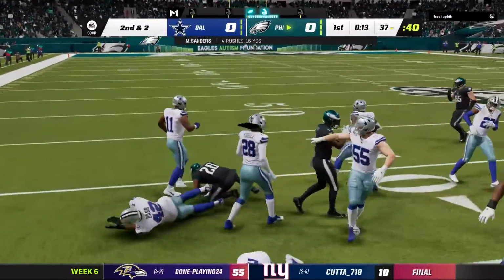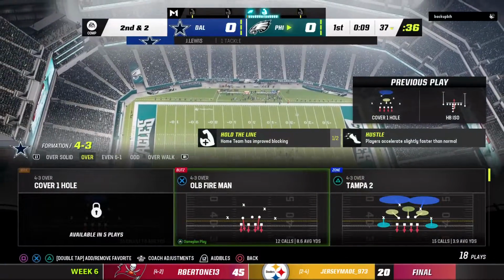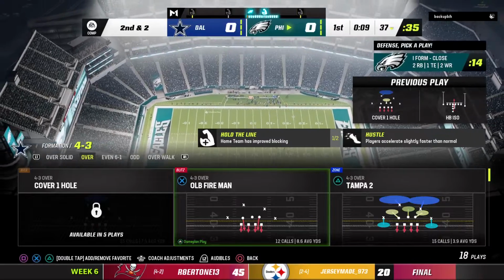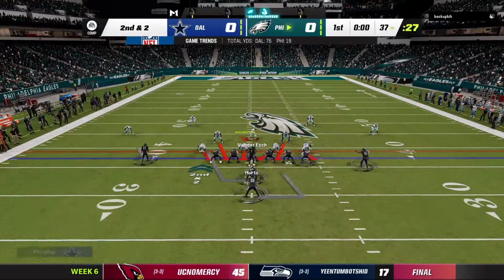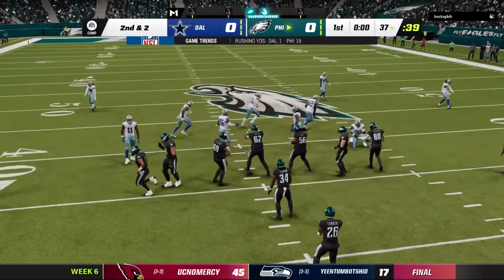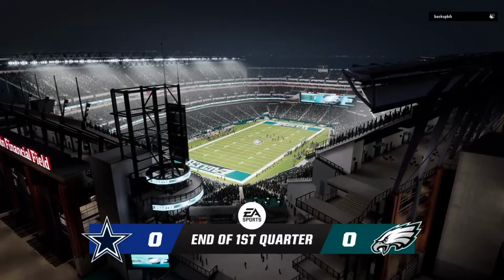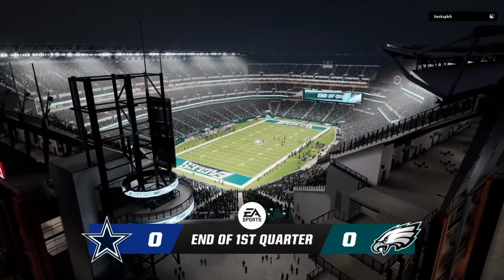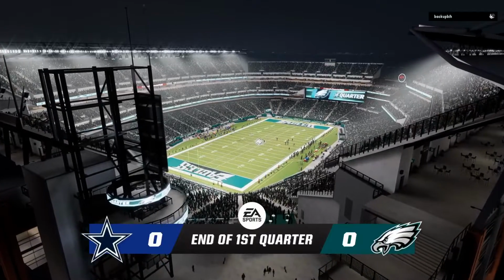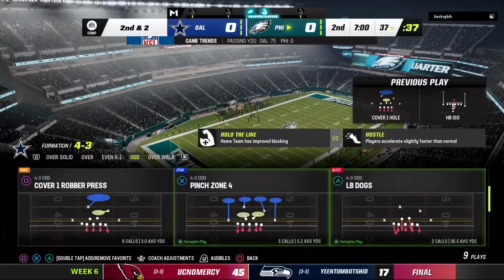Now the result here, a pickup of 8. Leaves him with 2 to go on 2nd down. 8 yards on the pickup, and now they'll have some options on 2nd and short. We're scoreless after 1. Now 2nd quarter action from Philadelphia, and it's the Eagles in possession as they've got it with a 2nd down and 2 coming up.